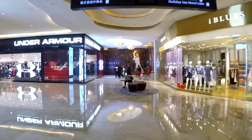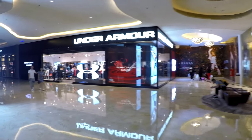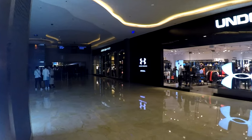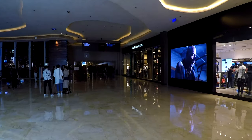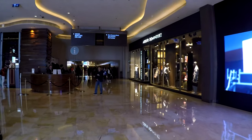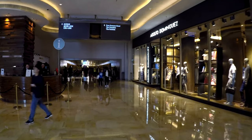There's more. This is a whole shopping center, but I don't think you guys really want to see what the shopping center looks like. So, let's go back across this bridge and chase down the Venetian area.